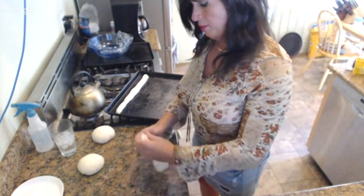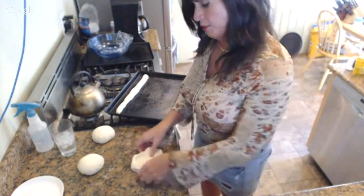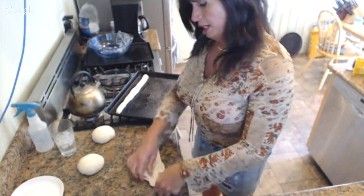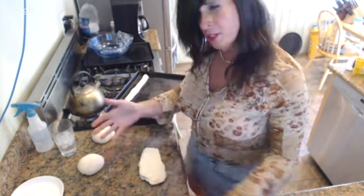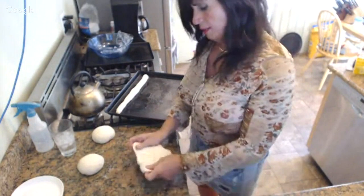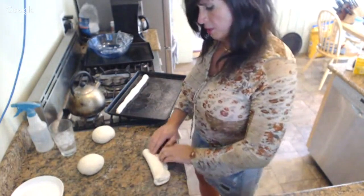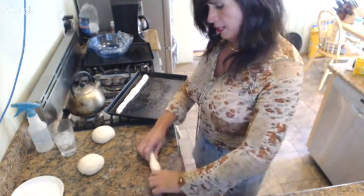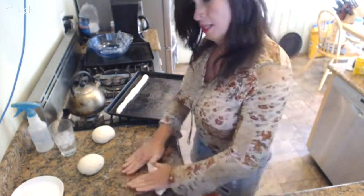We're going to do the same thing. We're going to stretch it out again. And this helps create tension that helps it rise vertically instead of spreading out on this sheet. I'm going to do the same thing. I'm going to fold that over like that, and I'm going to seal the edge on that. Now I'm going to begin rolling that out.